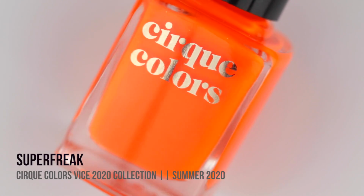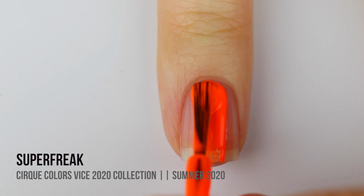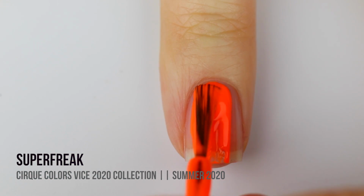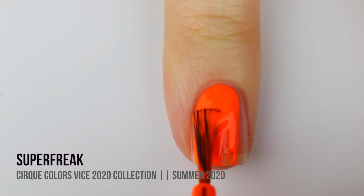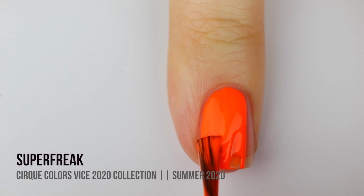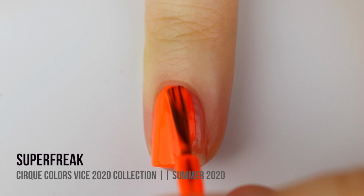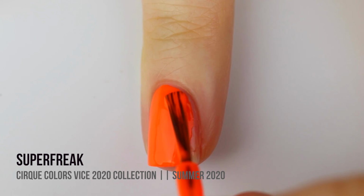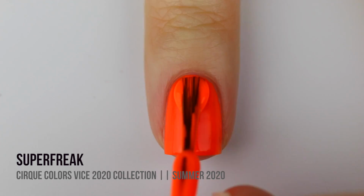Next up we have the shade SUPERFREAK, and this one is a bright neon traffic cone orange cream shade. Again, amazing formula and opacity. This was another one that was pretty much a 1-coater on me, and the amazing thing about this collection is I am growing my nails slightly longer than usual, so I usually have a lot less visible nail line, and seeing these being so easy and opaque to work with, even on slightly longer nails, is just so impressive.